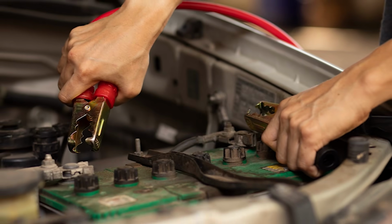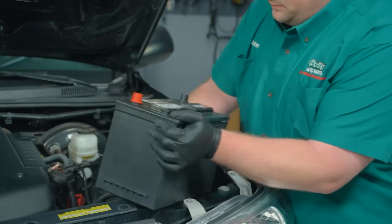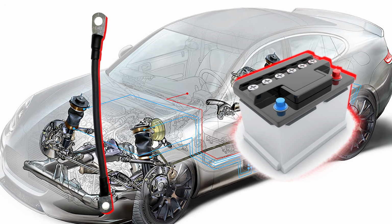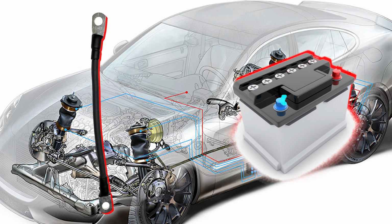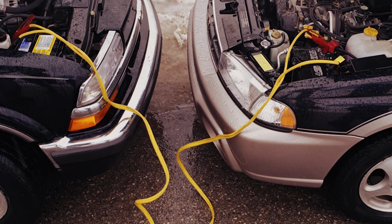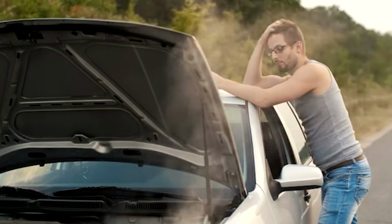The seventh symptom of bad ground is battery drainage. As we realized above, inadequate battery charging can be caused by low alternator voltage or a poor ground connection. A compromised ground strap disrupts the flow of electricity between the battery and the vehicle's electrical system, preventing the battery from receiving adequate charge from the alternator. This can lead to frequent jump starts or, in severe cases, complete battery failure.